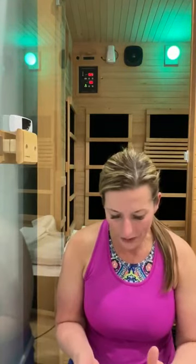So you can use the sauna to warm your body up to go and exercise so that you're not having to get in the flow halfway through the workout, or you can use it to flush all that lactic acid after you work out. So there's a lot of different ways that you can use it to your advantage.